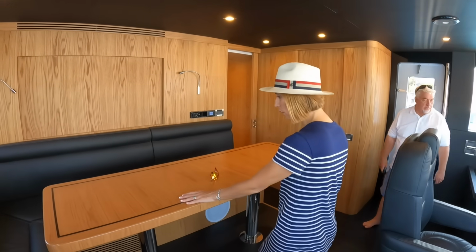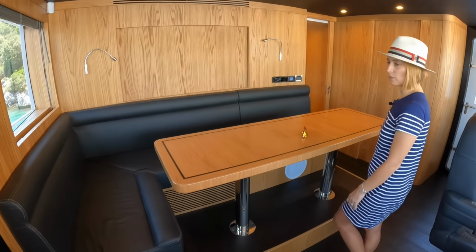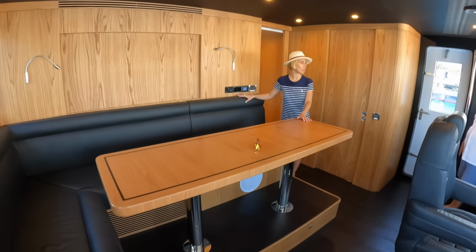So we have a pretty large table here, actually. It is kind of unusually big for the size of the boat to have in the pilot house. You could easily have like 8 people here hanging out underway.